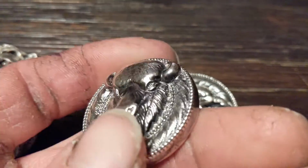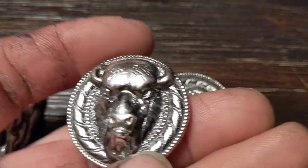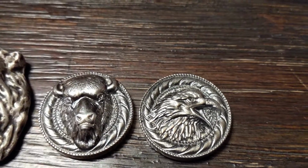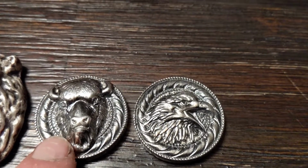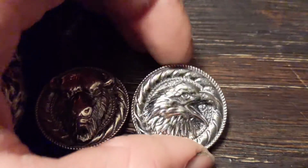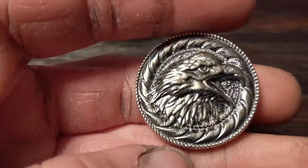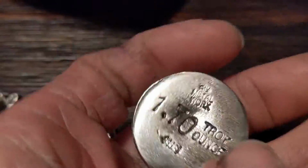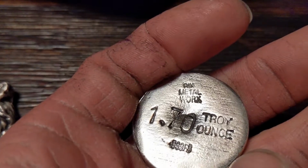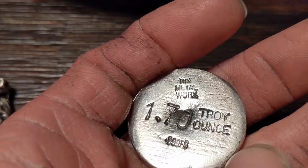I'd asked if they had any coin protectors for these there. He actually didn't have any at the time. He had one, but it would be kind of loose. If it's loose, it's going to get dinged up, shaking around in there. Kind of cool, though. Got another one. This one here is a 1.70 troy ounce, again 999 silver by Rick's Metalworks.